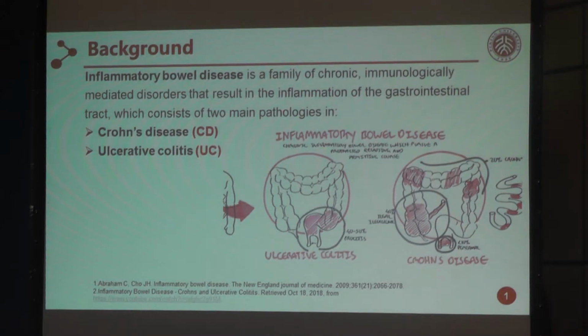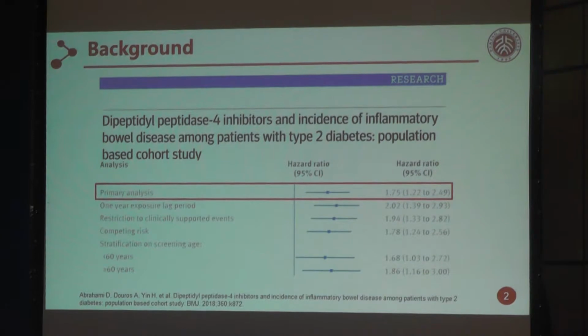At first, let's look at the background of our study. Inflammatory bowel disease is a family of chronic immunologically mediated disorders that result in the inflammation of the gastrointestinal tract, which consists of 2 main pathologies, including Crohn's disease, CD, and ulcerative colitis, UC. Recently, the BMJ published the results of a retrospective cohort study, which found that the new use of DPP-4 inhibitors was significantly associated with an increased risk of inflammatory bowel disease, IBD.